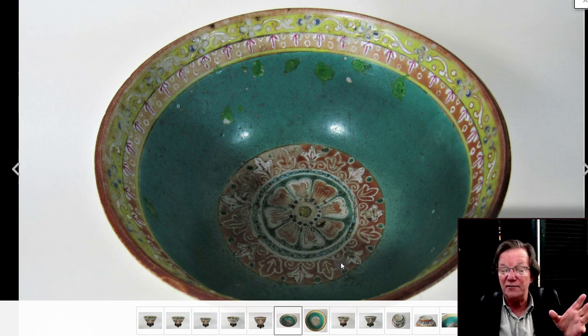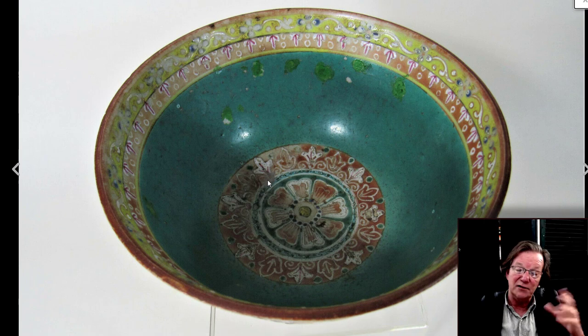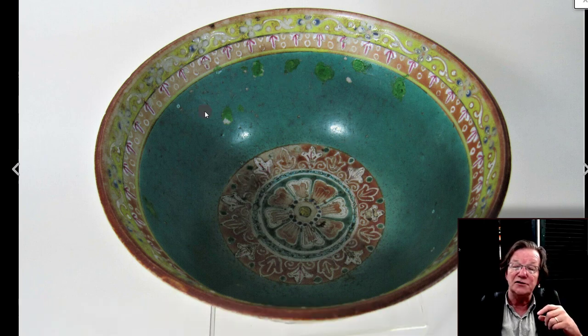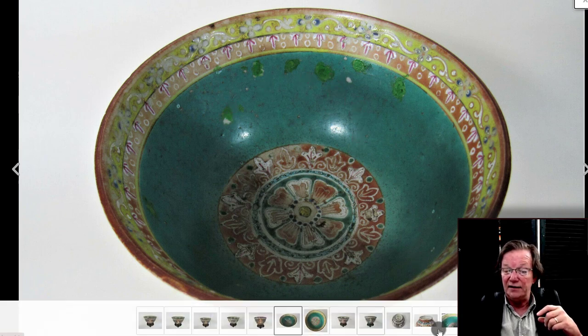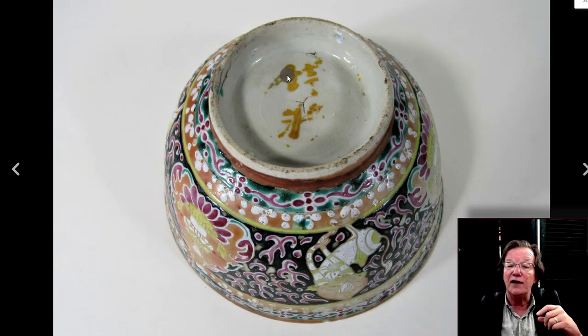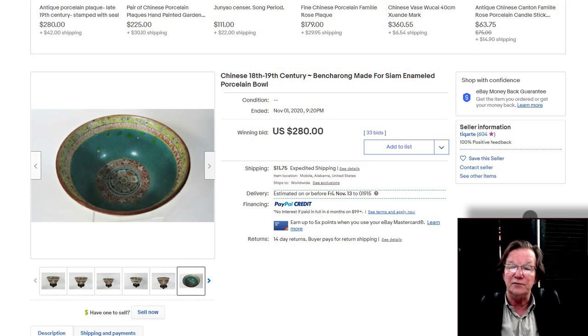The wear doesn't bother me as long as you don't pay more than you should for it, because it just shows that it was used often in the culture, and this bowl was obviously used. And up here you see a few little nicks and dings and whatnot, and the foot, I believe, had a small nip out of it. Yeah, right there, some cracks in the foot and a little ding over here. Nothing too terrible, nothing that bothers me too much. Went for $280.